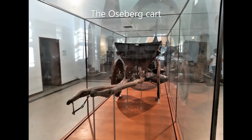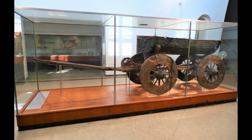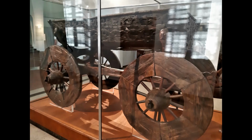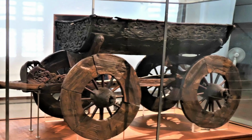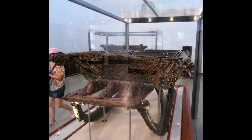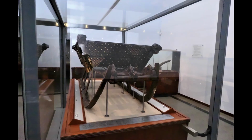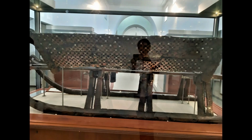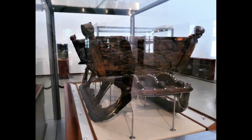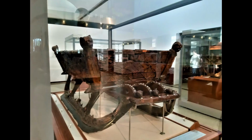The cart from the Oseberg finding is the only one of its kind from the Norwegian Viking Age. The body of the cart is made of oak and it has intricate carvings. The elevated status of the women in the Oseberg grave was underlined by their means of transport. Not only did they have a beautiful cart, but also 3 splendid sleighs.